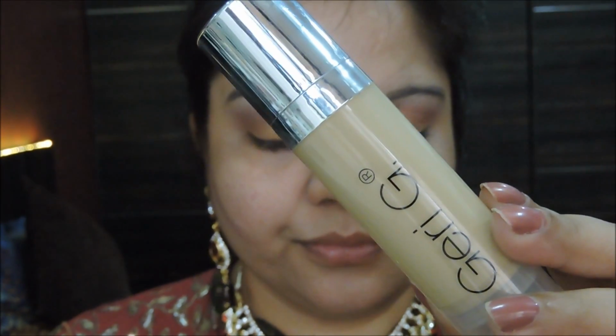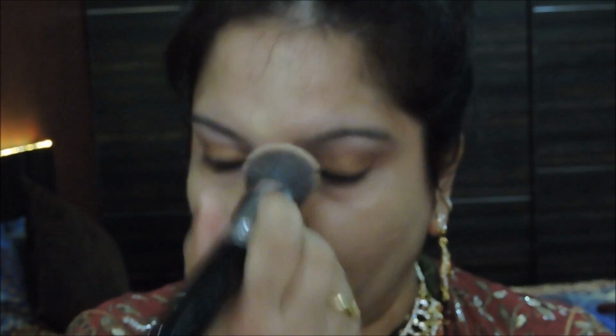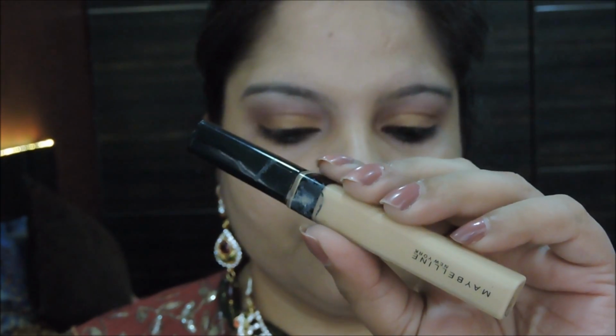Then for foundation, I'm going to take the Geri G foundation. This is in the shade medium. I got it in my August fab bag, I think. And then I'm going to take the Sigma I30 brush and blend this foundation all over my face. This is a very light wearing foundation, but it still gives almost full coverage to the face, and it's really good for such a nighttime look. You can even use a really full coverage foundation.